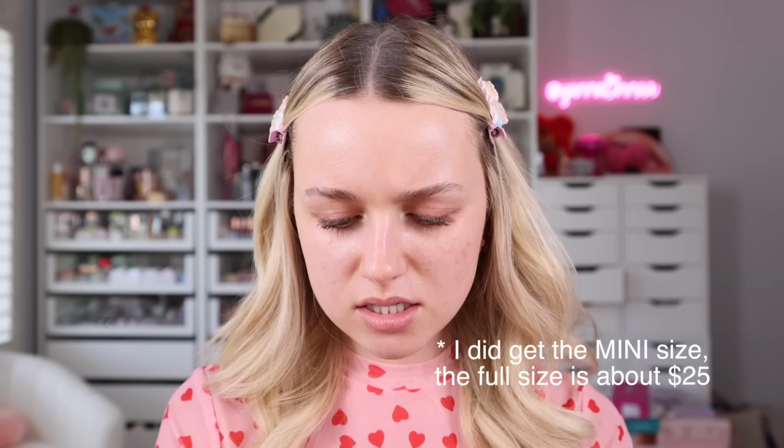Wait, why do they say mini? Did I get minis? Is that not the regular size? Looks regular to me. Anyway, I got two shades. We have 25N, which is mocha, and 23N, which is sand. I couldn't figure out what my right shade was, so this is what we're dealing with. Ooh, this is the most satisfying part.